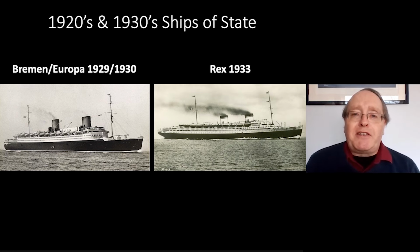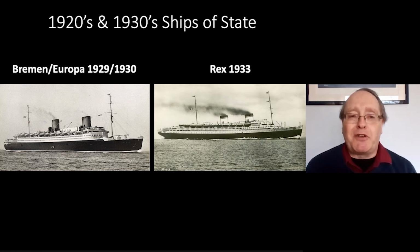Now, throughout the 1920s and 1930s, it really was the halcyon times for passenger ships, the so-called ships of state, where each of the maritime countries within Europe was trying to outdo each other to build the largest and the fastest liners connecting the old world with the new.